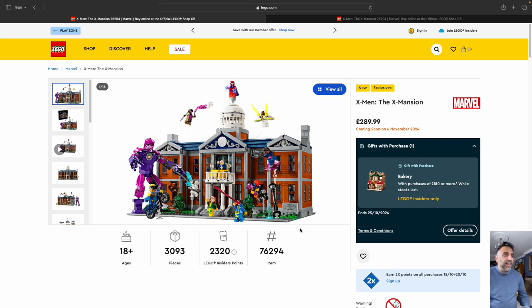I think it's slightly bit more expensive than I would say, but with all the stuff that's inside, the play features, I think it's pretty good. So I'm really, really excited. And I'm glad this wasn't above £300, really, because the Avengers Tower for me is a little bit out of my reach, and I'm gutted because I love that building. But I just cannot justify spending that much money on Lego for one set.